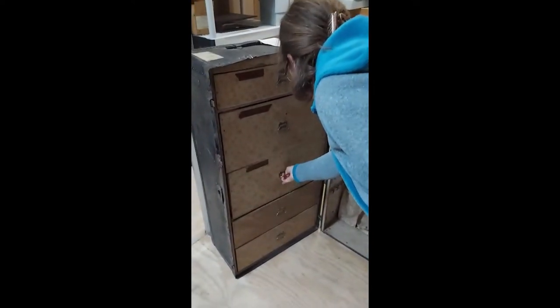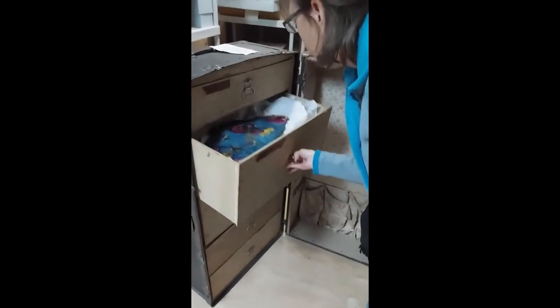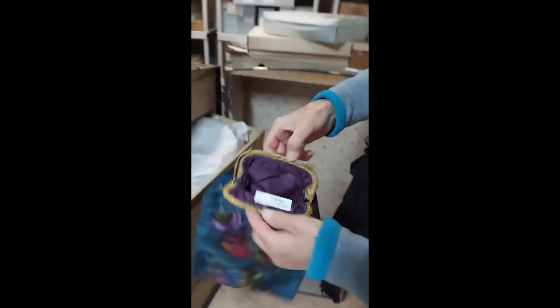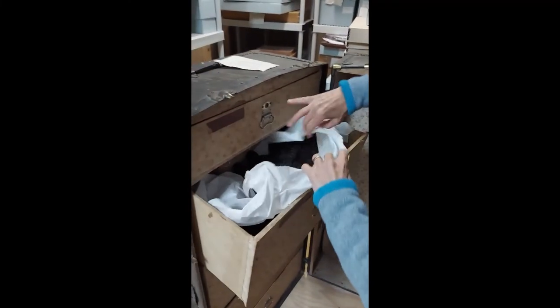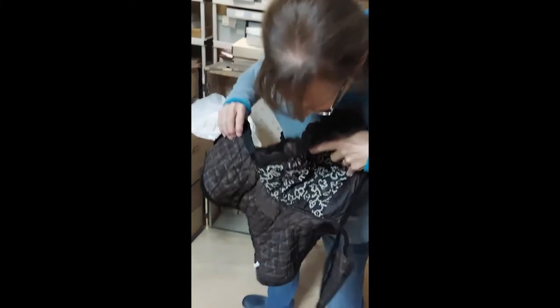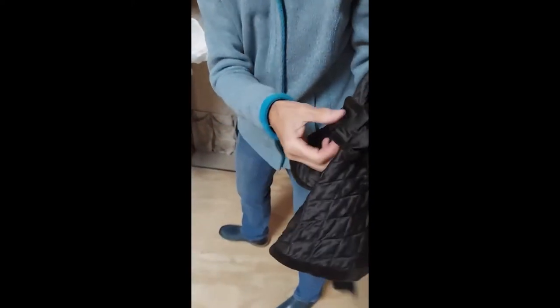Each one of these drawers is loaded with different items that she would have carried with her. They're all in acid-free paper. I did unwrap a couple items in one of the drawers so you could see. Beautiful purse that she would have had. This was a bonnet, a winter bonnet. You put that on with all this frill in the front, a different fabric underneath here, tie under your chin, and still more detail out back here. Beautiful, beautiful hood for wintertime.